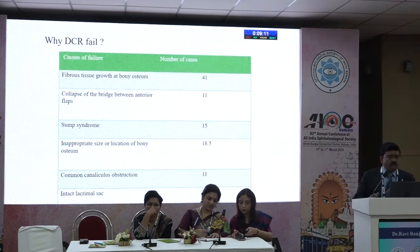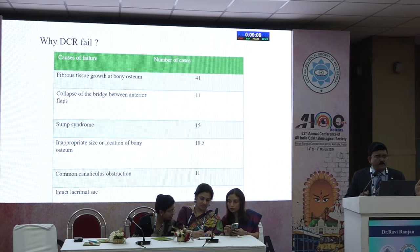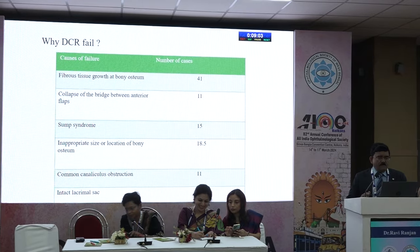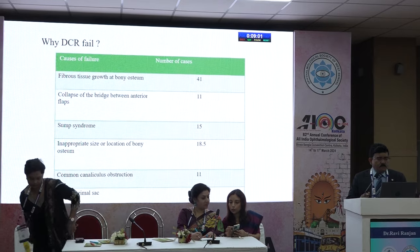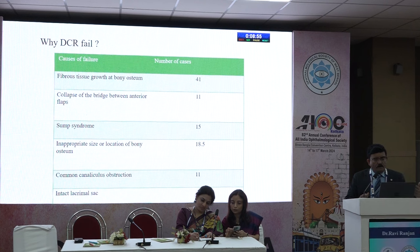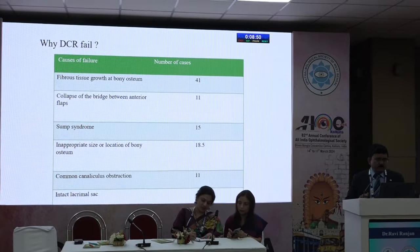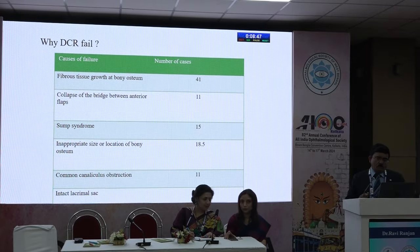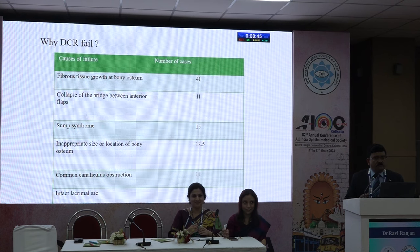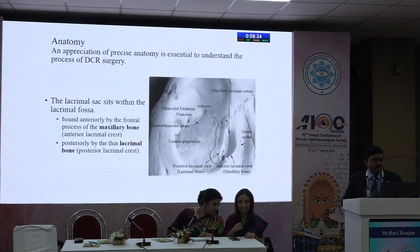First of all, I shall talk about why DCR fails. If you do 100 DCRs, approximately more than 40 fail due to fibrous tissue growth in the bony ostium, more than 10% because of collapse of the bridge between anterior flaps, more than 15% due to some syndromes, and 18 and more percent due to inappropriate size or location of the bony ostium. That comes second after fibrous tissue growth at the bony ostium. And common canaliculus obstruction in more than 10% of cases and intact lacrimal sac in more than 4%.